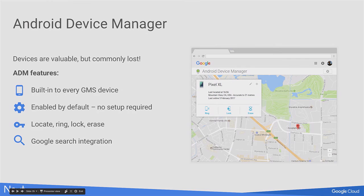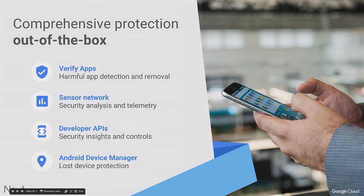So with that, that's brought us to the end of my survey of all the components of SafetyNet. We talked about Verify Apps, which is harmful app detection and removal; the sensor network, which is providing security analysis and telemetry, helping us to identify harmful apps; the powerful developer APIs, allowing you to inspect the security of a device and make decisions; and Android Device Manager, lost device protection. And the exciting thing about this is that it's updating all the time. Whenever we come and present what's going on, there's always something new to add. We're working every day to develop these and deploy new versions to offer better protection to users without them having to pay for anything.